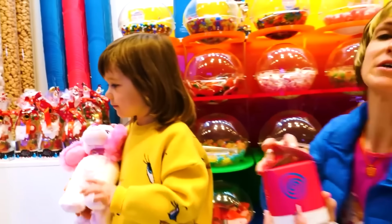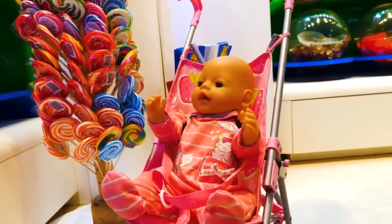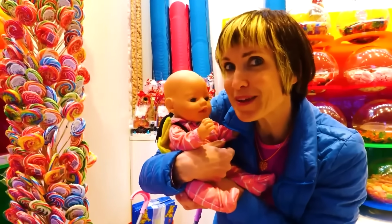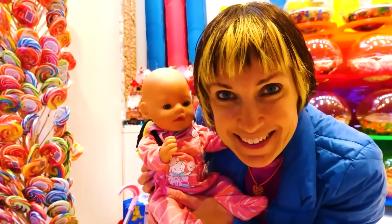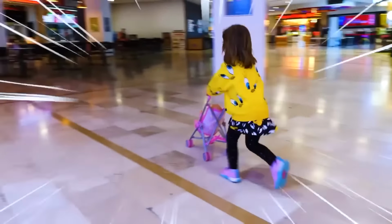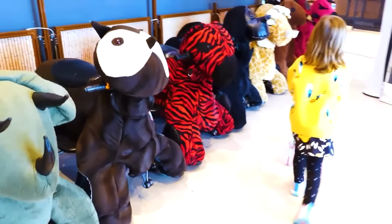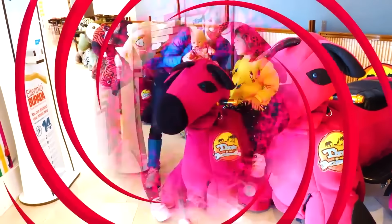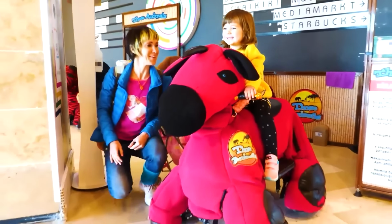After her lunch, she's such a well-raised dog. Oh, little baby, you're not allowed to have sweets yet. Don't cry. Do you want to ride some of the animals? Let's go a bit faster. It's pink. Hold on tight now, Emily. Let's go, guys! Off you go!